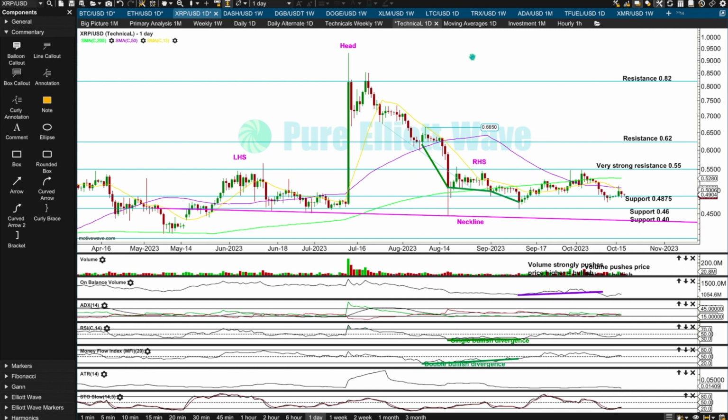Anyway, looking at possibly this could be a head and shoulders pattern for XRP. I want to go over some of the problems that I see online with people trying to consider head and shoulders patterns. They are one of the most reliable classic technical patterns, but I see them so often inaccurately identified and used, and this is what I mean.